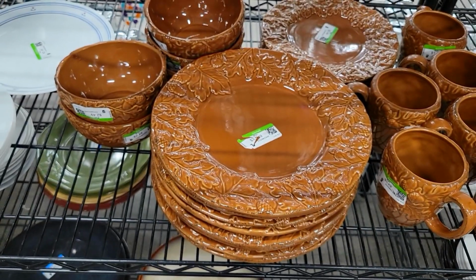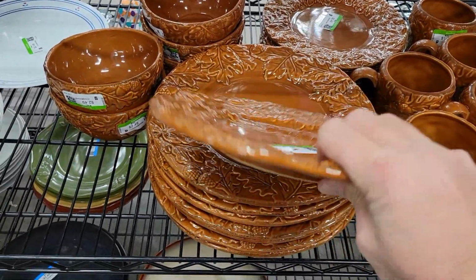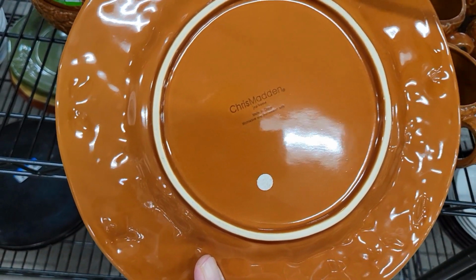It says Chris Madden on the bottom. I'm not sure when these are from or what they cost originally. I tried to look on the internet, but I couldn't really find any information on this set in particular.